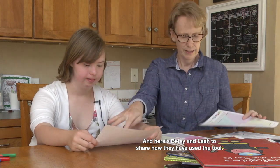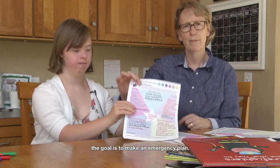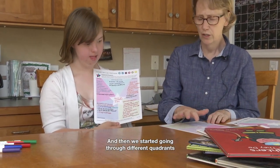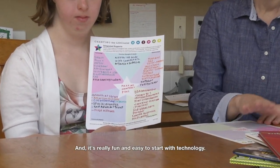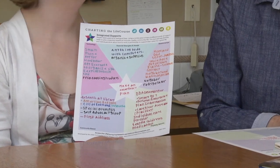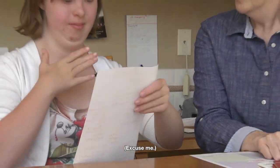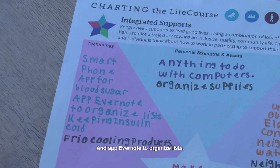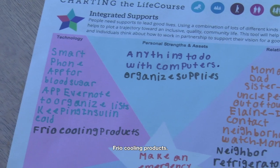We put in the middle, the goal is to make an emergency plan. So that helps center us, and then we started to go through different quadrants of how Leah likes to use it. And it's really fun and easy to start with technology. So Leah came up with some great things. Do you want to read a couple of them? Smartphone app for my bicycle, Evernote to organize lists, keeping instant code, via clean products.